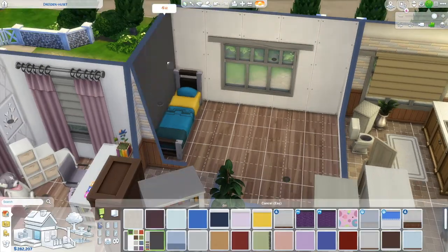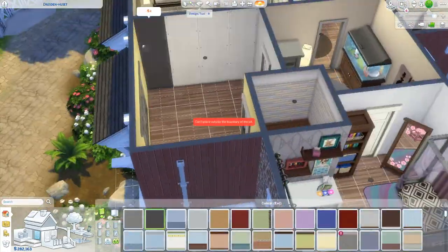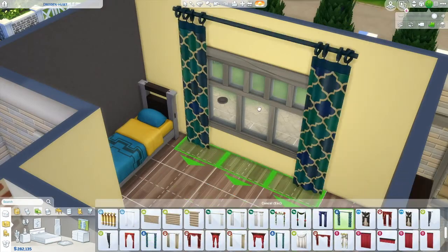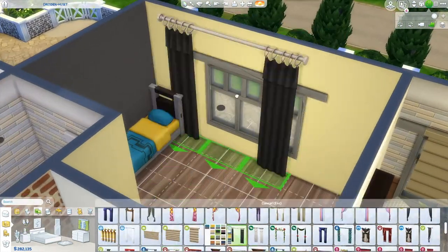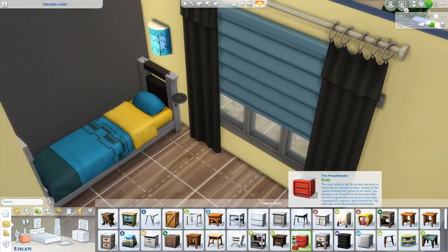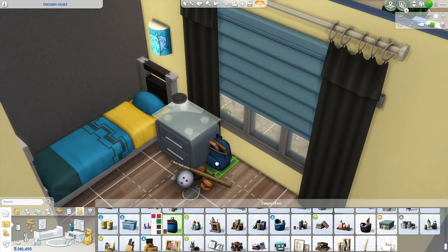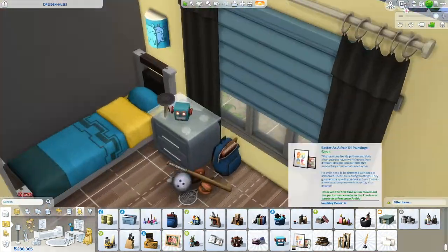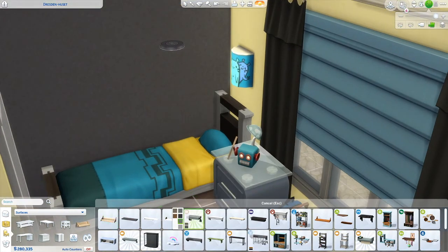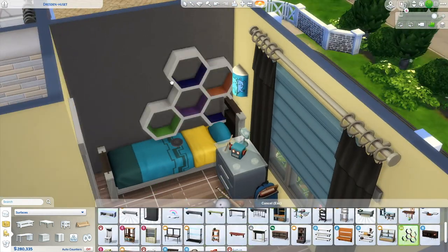But here I am at the boys' room, and again, I went for a blue color scheme. I was going to make these walls yellow, but I think I changed that after a little while. And I wasn't really sure about the gray walls either, but I kept it in the end. However, I'm not too happy about it when I took the screenshot, but again, I really struggle with the wallpapers, so yeah, I just let it be gray.